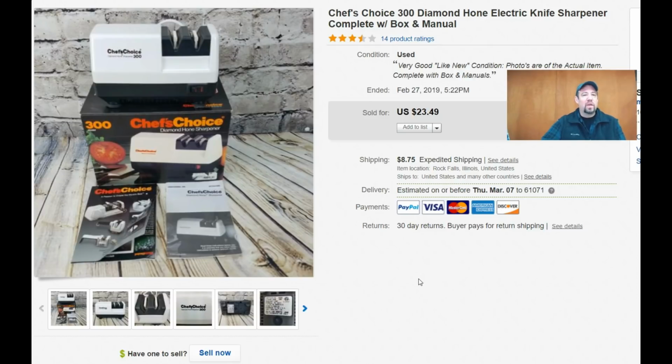We have a 3-bay knife sharpener, very similar to this. It's actually a little nicer, and it works great. So I was really surprised that the wife didn't just give this to one of the kids.